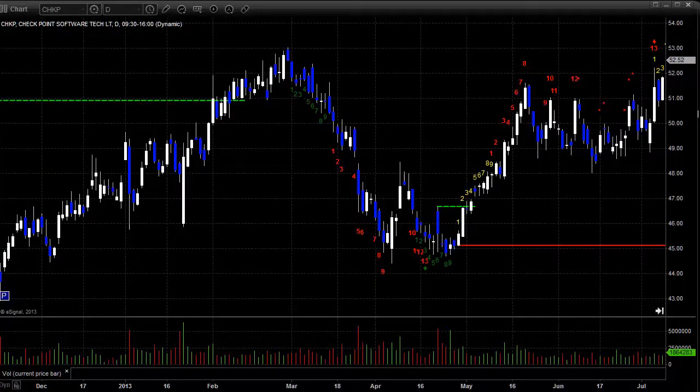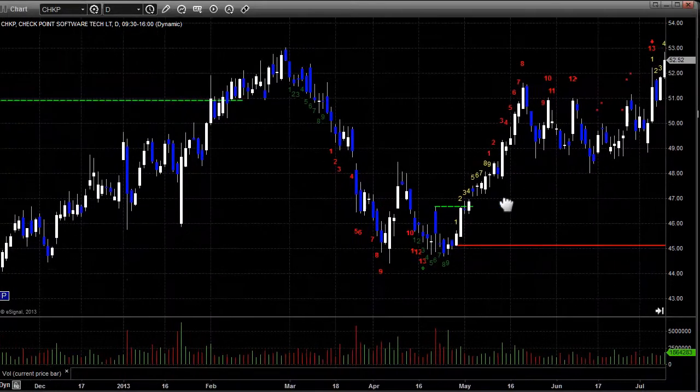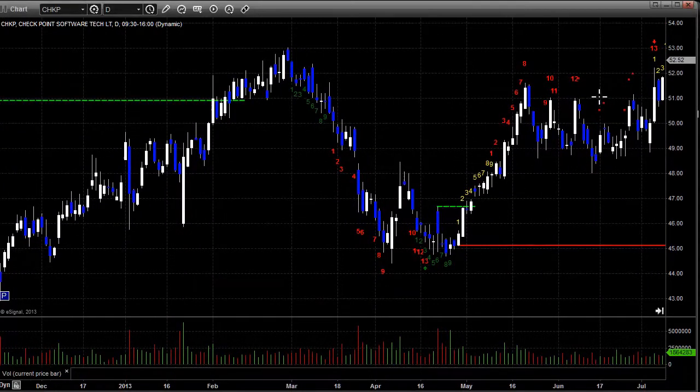This is a trade call we made this week on Wednesday, July 10th, 2013 on Checkpoint Software. I want to show you a couple of features about this trade just to give you an idea of what we were looking at and how it played out. So here's a look at the daily chart pattern coming into the Wednesday session, and you can see this general nice cup and handle formation that we saw and identified.